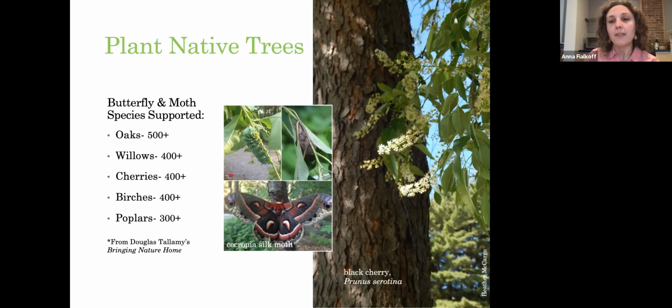If you think about it, they capture and store huge amounts of carbon. They soak up lots of rainwater, they shade and cool our cities. So trees are really invaluable resources for us. And starting by planting native trees is the great thing to do.